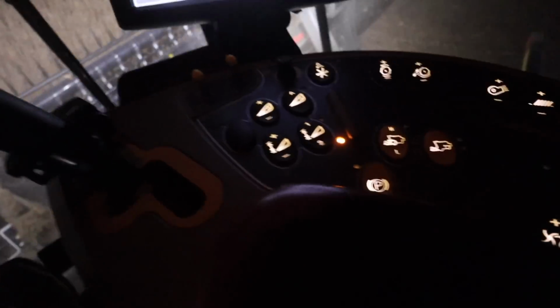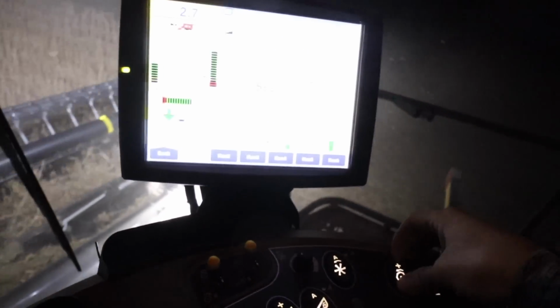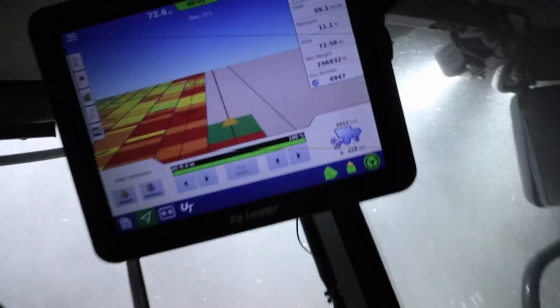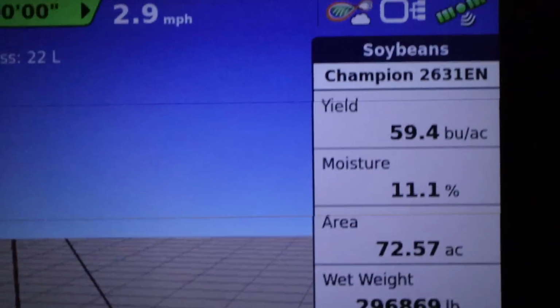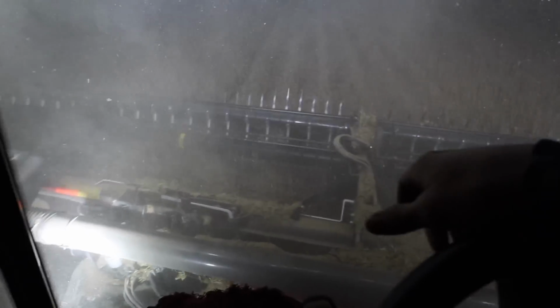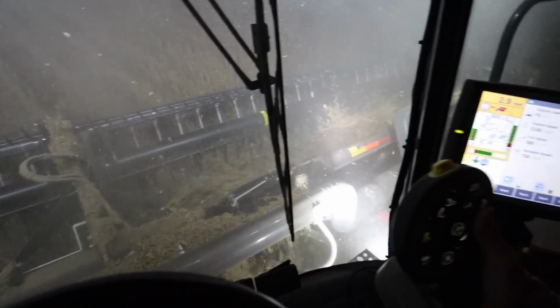Big thing with the grain tank we're looking at right now, we don't wanna have a bunch of cracked soybeans. I'm actually seeing a few. I'm gonna turn my rotor speed down just a little bit. We'll go to like 560, 570. Spot rate right now is doing the upper 50s. The whole field so far is averaging 68.5. So, I mean, 68.5 is good.